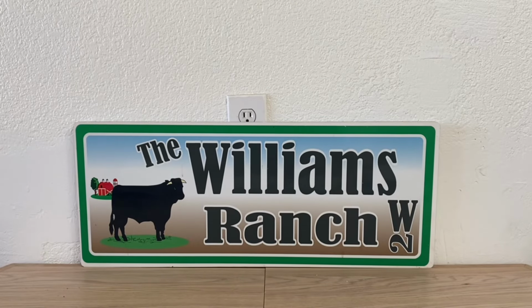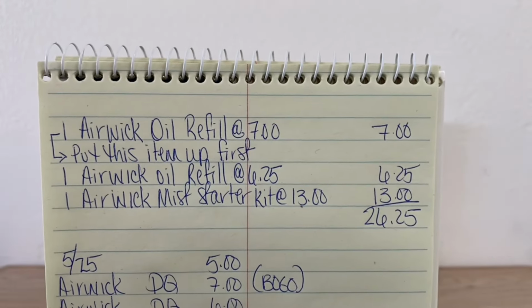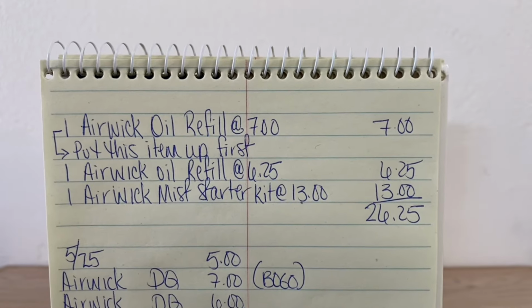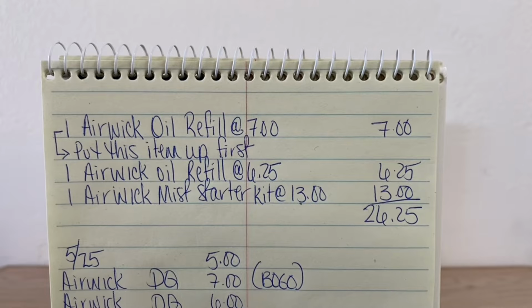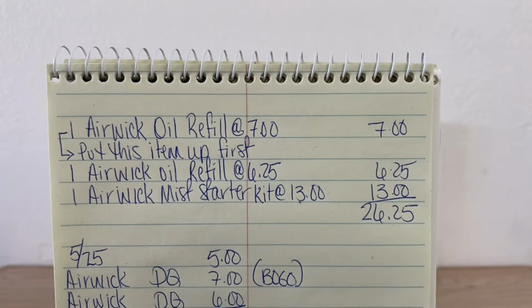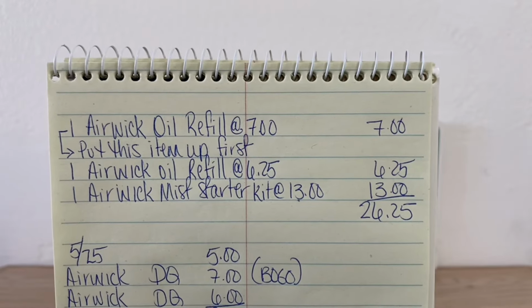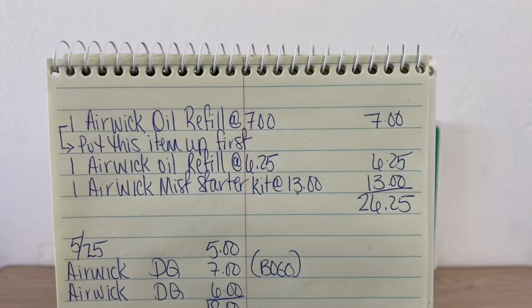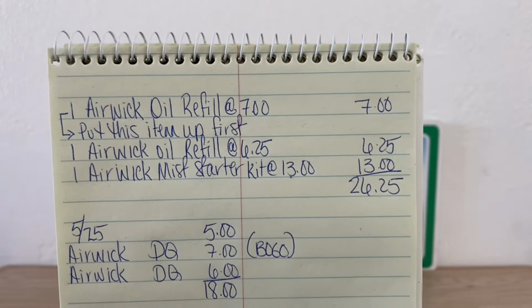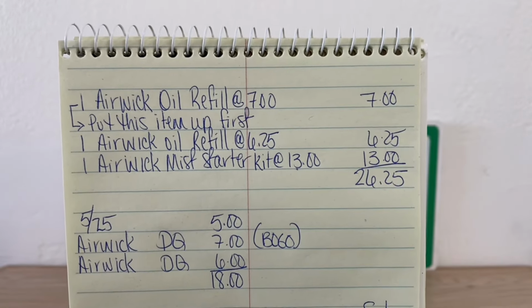Okay, Ranch Fam, let's go over this deal one more time. We're going to grab one Air Wick oil refill of $7. And as you can see there, I put this item up first. That's very important to get our maximum savings. One Air Wick oil refill at $6.25 and one Air Wick mist starter kit at $13. That's $26.25. We're going to enter our number into the digital keypad and our 5 off of 25 will come off.